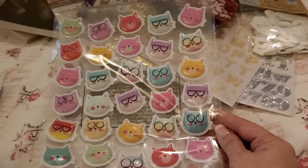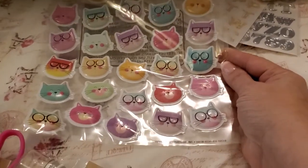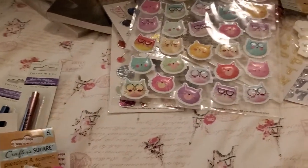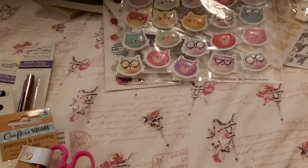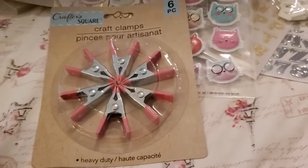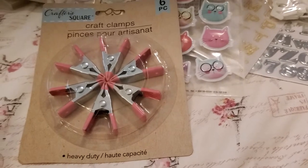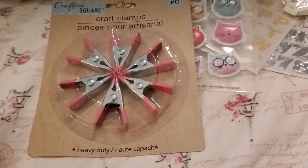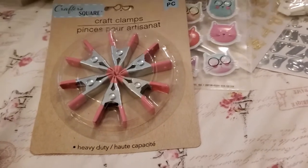These kitty cats are just the cutest things. Even though I'm highly allergic to them, I still thought they were so stinking cute. They're puppies. All right. Tell me, people, what are you going to use these craft clamps for? I know that there is something you use them for, but I can't think of what at the moment. But I just thought, okay, I'm going to get it anyway.